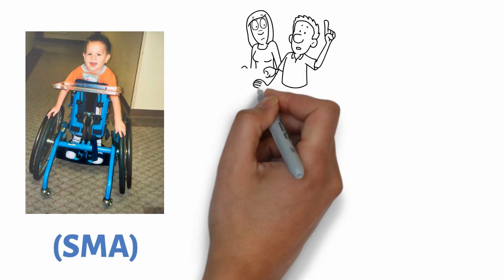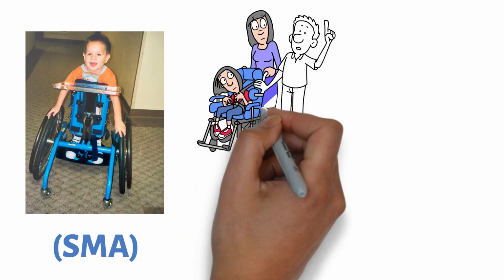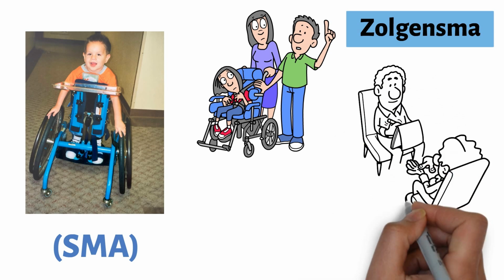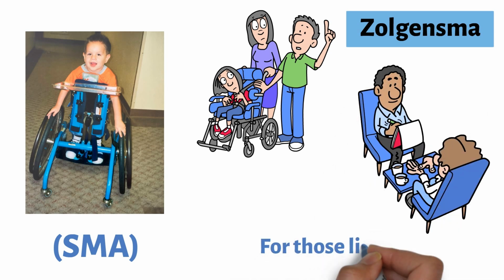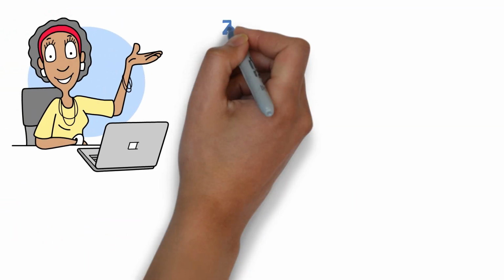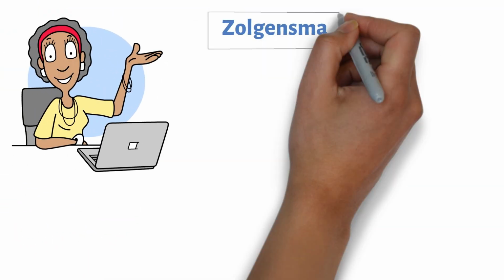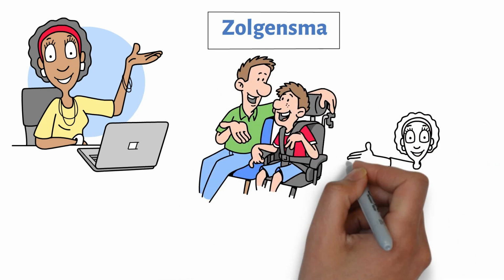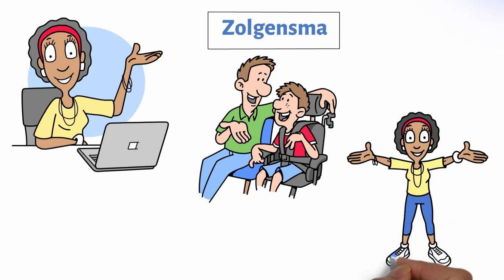Today, we're diving into something truly revolutionary for SMA families, Zolgensma. It's a gene therapy that has changed the game for those living with SMA, offering hope like never before. So what exactly is Zolgensma? How does it work? And why is it such a big deal? Stick around and I'll explain everything you need to know.